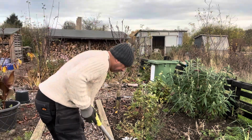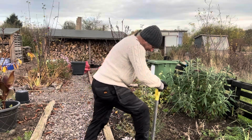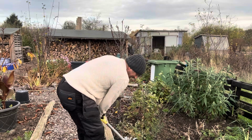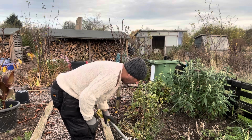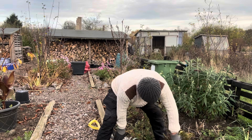Right, I'm back. I can see the shape of the pot that it came out of. So here we go.